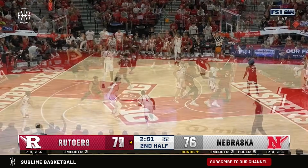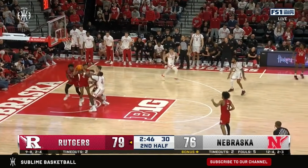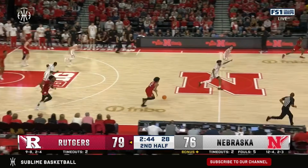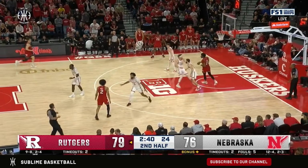Where does Nebraska's offense come from? How about Bryce Williams? That 3 won't go. Morgan trying to keep it alive, but Ace Bailey scoops it up. And now Rutgers looking to pull away a little bit. 2:40 to go. Good decision.